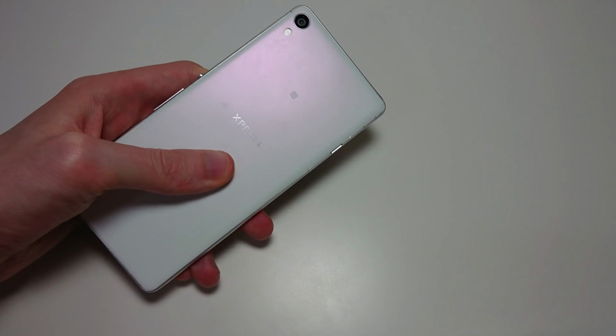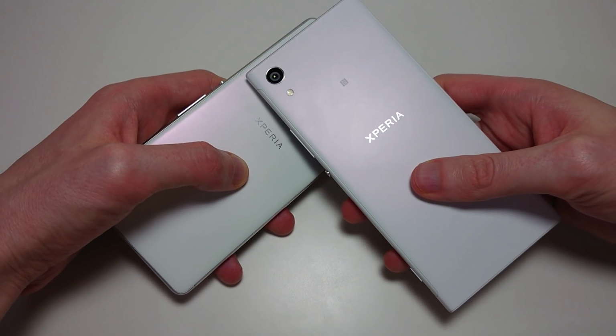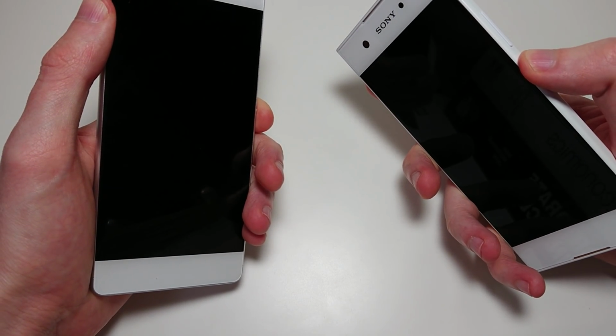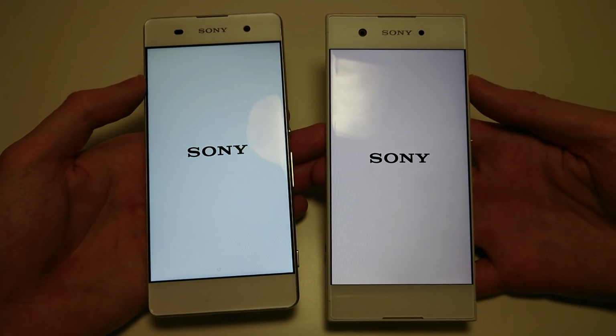Hey everyone, so we got another great round of phone battles here. We have last year's Sony Xperia XA and this year's Sony Xperia XA1. So, powering both phones on at the same time. We got an all Xperia video here.